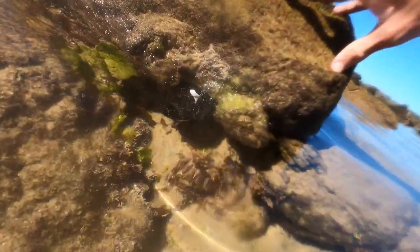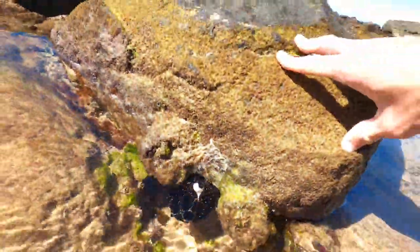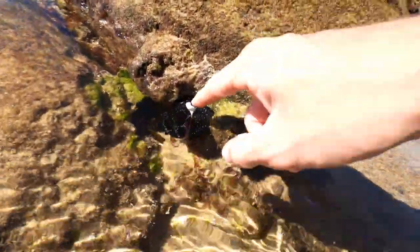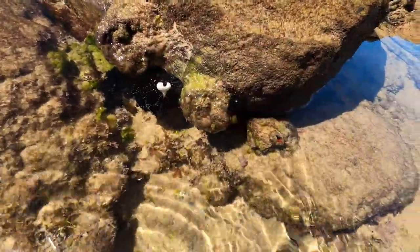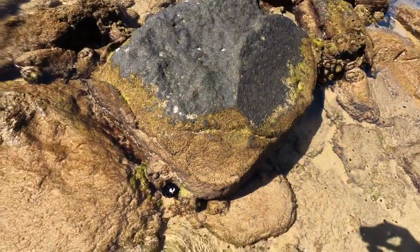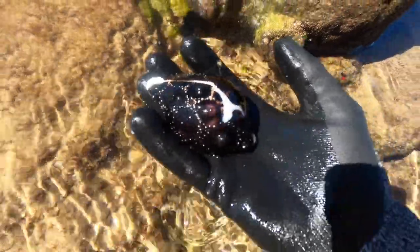No way. So we've just come across, well, I've just come across a live Ovula ovum eggshell. I believe that's what it is. Let me get a closer look at it. I don't know much about these, so I'm going to put some gloves on and try and get it out of the water. Alrighty, guys, I now have my glove on and I'm going to try and pick this guy up. Oh, no way. My God.